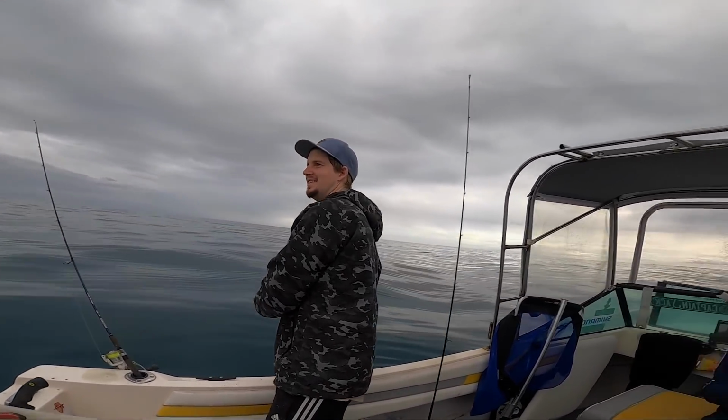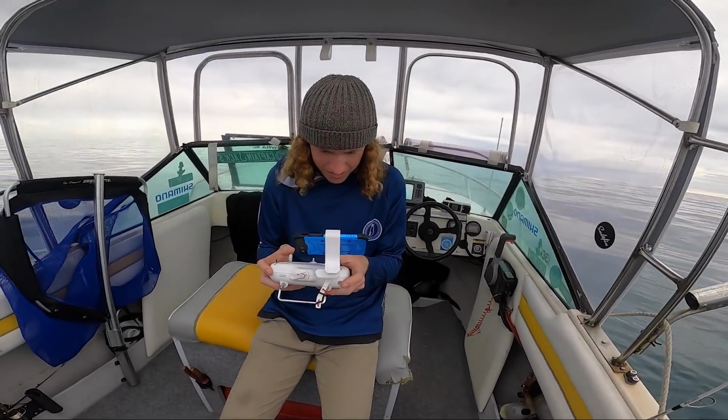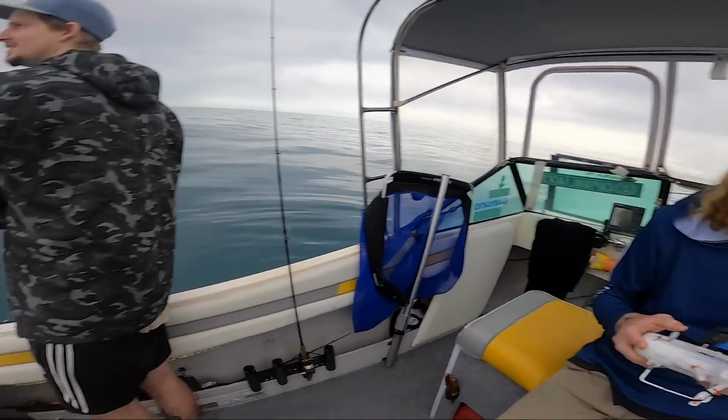Jack's got one rod out, I've got two rods out. Lee's got the drone up. We'll roll some of that footage for you in a second. Hopefully we can get a big pink on.